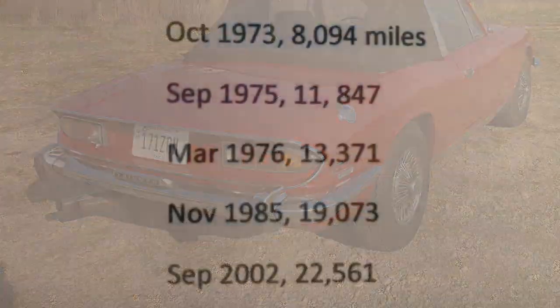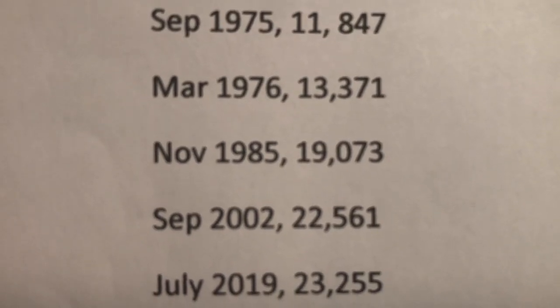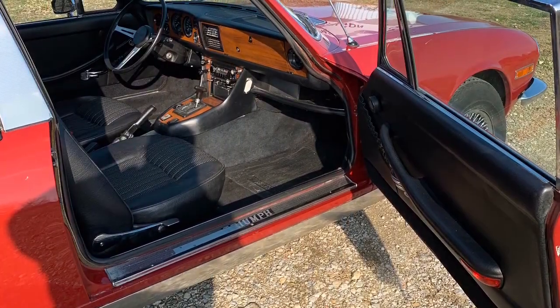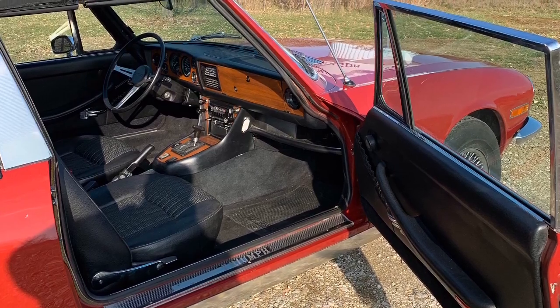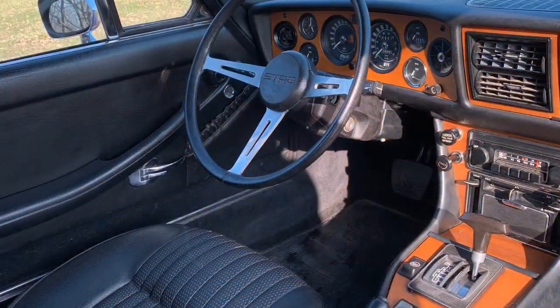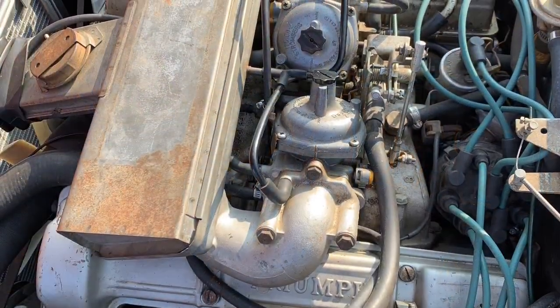So no MOT records in the USA, as you probably know. However, there are some limited service records which you can see here. Now, it appears the original owner, then in his late 60s, hardly ever used the car after 1985. The story goes that the father hardly used it, and really since 2002 the son only ran it a few times a year until it warmed up and then put it back into storage again.